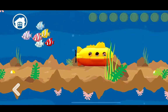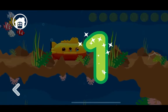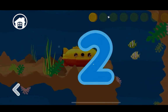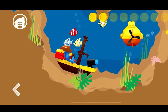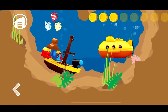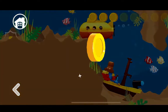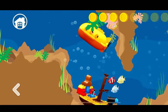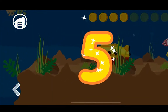Oh, we need to collect 10 coins. Okay, let's go. I see the one. Okay, two. One. Let's find the other one. Two. No. Oh, three. Look, it's a ship. Three. Someone's maybe pirate ship. Oh, it's a fourth coin. Super. Four. Further. Oh, it's a fifth coin. Beautiful. Five. Maybe.